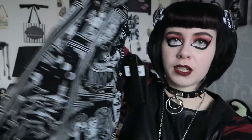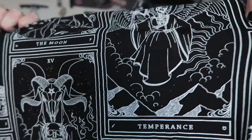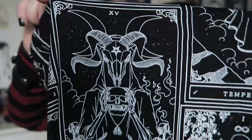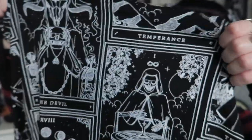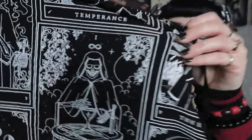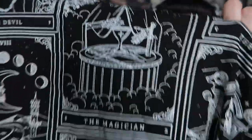And the print on this is all over it. This is the front, this is the back. It would be weird if the print suddenly stopped on the back. I feel like that would look very strange. It's basically all of these different types of tarot cards, and these designs are gorgeous. So it says, what does it say? Temperance, the moon, the devil, and they're all kind of creepy looking tarot cards. There's skulls there. I think that's a skull for the magician. They're all in this creepy design.